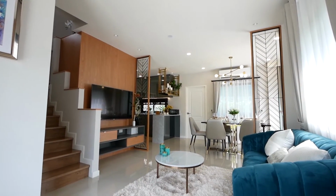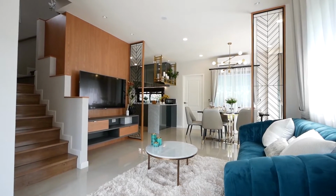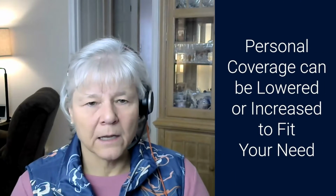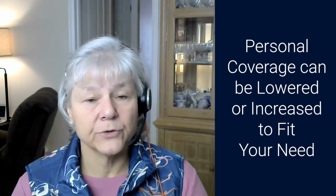Take a house and let's say if you could just turn it upside down, everything that falls out that's not permanently attached to the structure is your personal contents, personal property. That is a coverage that can be lowered or increased to fit your need. Most insurance companies allow us to go as low as 50% of the dwelling. So we can adjust that as needed. We'll talk about those things down the road.